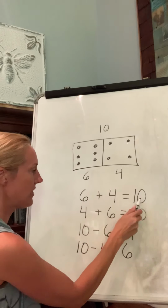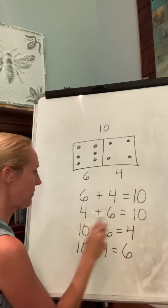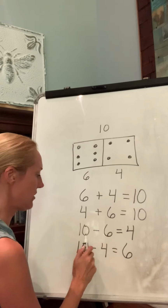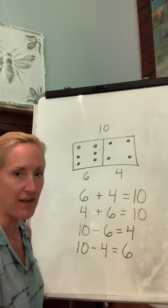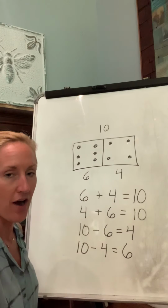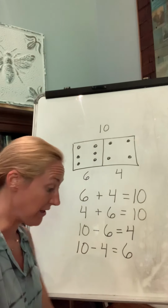6, 4, 10. We just moved them around. They're the same members of the family. And here are our math facts. You're doing a really good job.